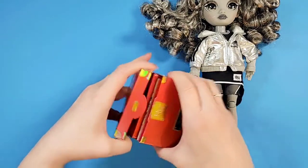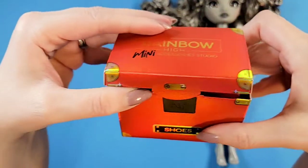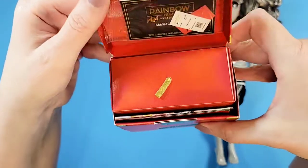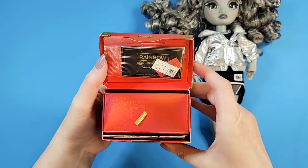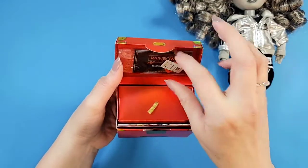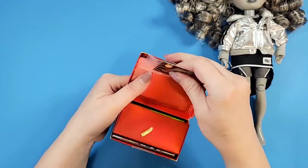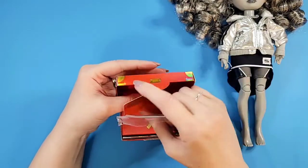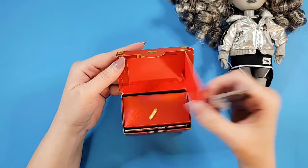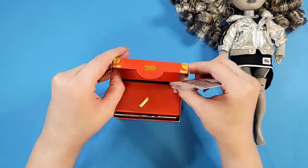Fancy. And let's open it and see what we get. Oh, it is such an experience. Do you see that? Oh my goodness. Never get tired of seeing this. I have watched other YouTubers open these and it is so amazing. Okay, that's part of the box, nothing else.